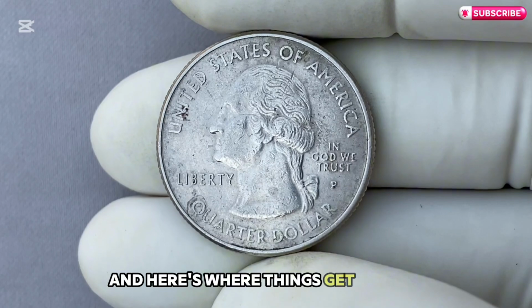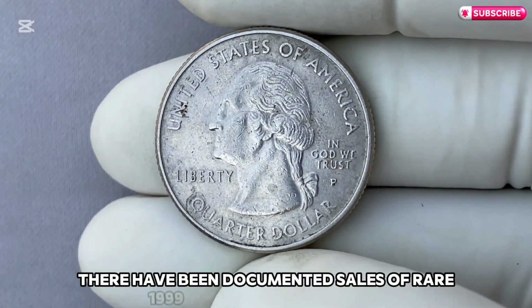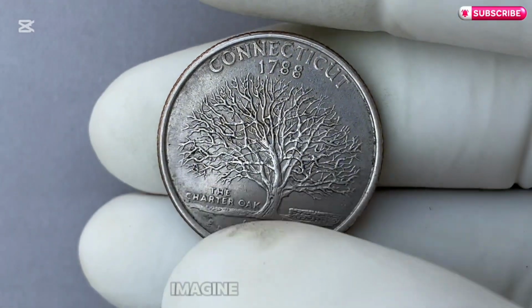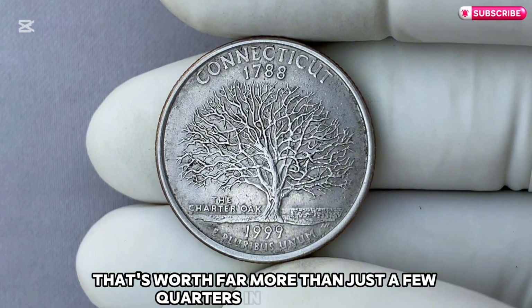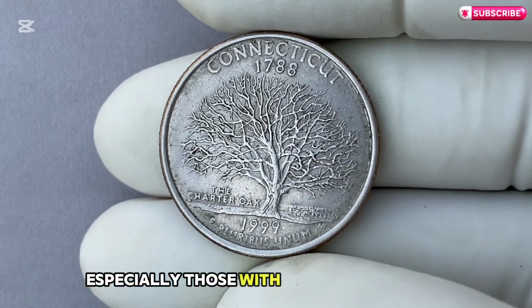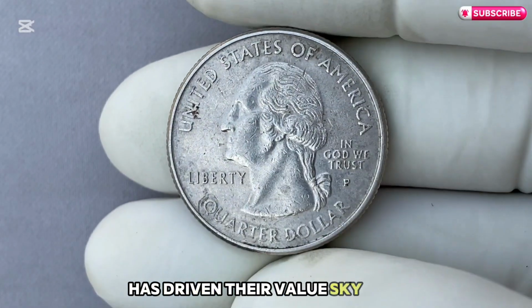And here's where things get really exciting. There have been documented sales of rare 1999 Connecticut Quarters going for significant amounts of money. Imagine finding a coin that's worth far more than just a few quarters in your pocket. The rarity of these coins, especially those with minting errors or unique features, has driven their value sky high.